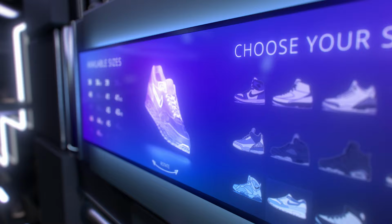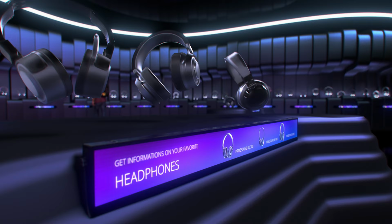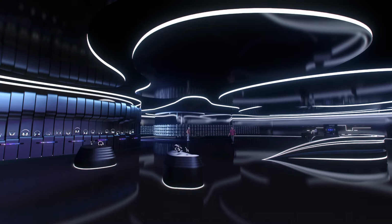Imagine shoppers configuring their perfect fit of a product they love, locating items based on their personal preferences, or simply staying longer because they get entertained and all the information they want. Newton Touch transforms your store into a highly engaging environment.